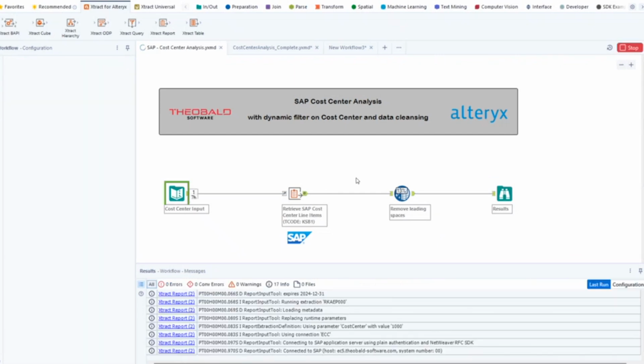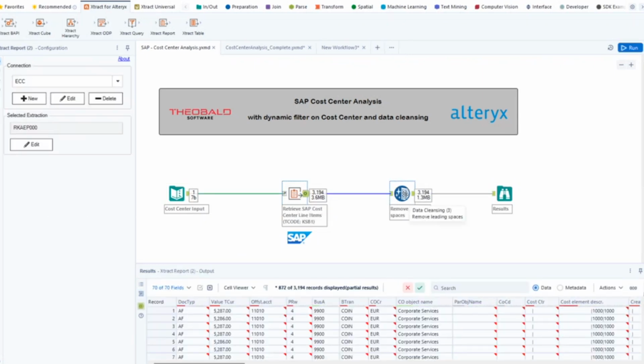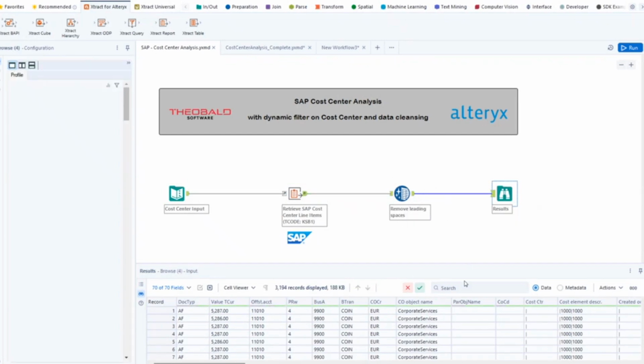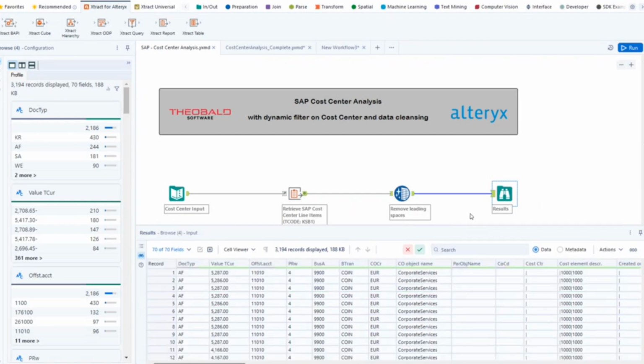So if I run this, the report will execute in SAP, filtered for cost center 1000. This is a more cleansed data set, and I can look at the results now here in this browse tool.